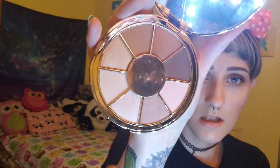Honestly, I feel like this lip liner was the worst fucking thing. This Dirty Little Secret, the color is just not my color, and I sharpened it, just, nah. But I will say what surprised me the most is this Tarte palette. It performed pretty decently.